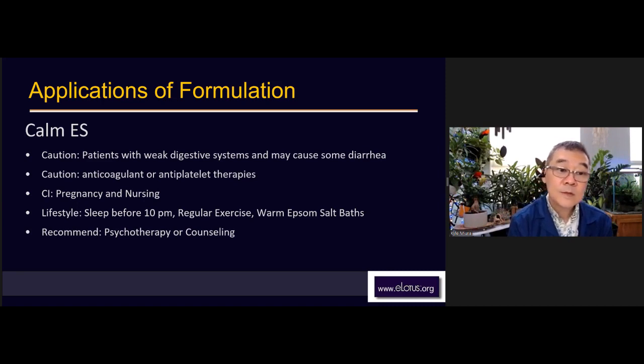I usually also advise patients to adjust their sleep so that they'll sleep before 10 p.m., before the liver gallbladder time, and get regular exercise. That's another lifestyle change one can make to help clear cortisol, help move qi and blood. Some warm Epsom salt baths help detox the blood through the skin and calm the Shen.